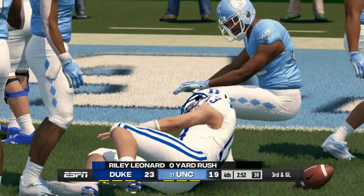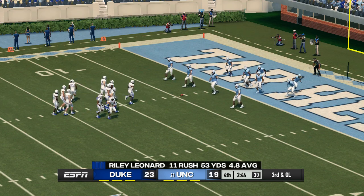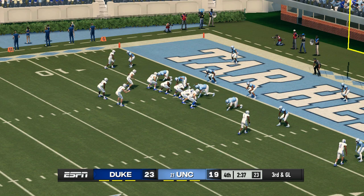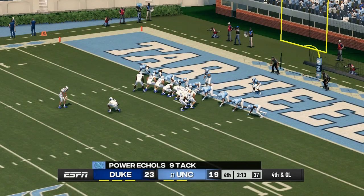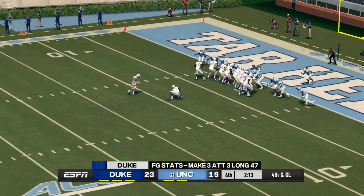Taken down at the 4-yard line. Here's the 12th play of the drive. Stop right around the 2-yard line. He gains a couple of yards on the carry. This should be an easy field goal. North Carolina is going to use their first time out of the half here. A little more than 2 minutes to go in the fourth quarter.